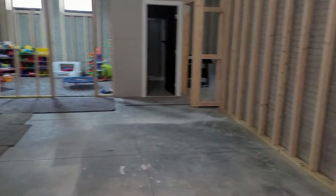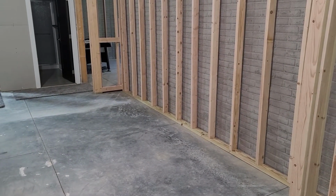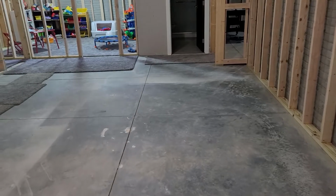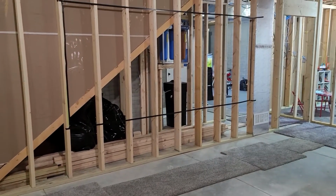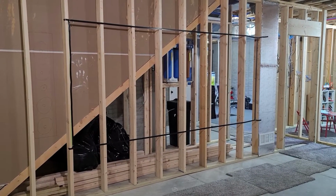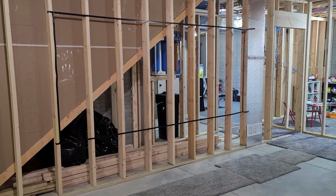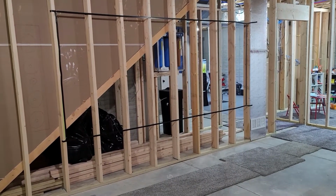Our current plans are going to be for a 5.2.4 setup. Our seating row is going to be back here, a couple feet out from this back wall. I'm estimating the viewing distance to the screen is going to be roughly 13 feet. That tape line right there that you see is a 135-inch CinemaScope screen. I'm not 100% sure if that's what we're going to go with. It might end up being a 16 by 9 screen at 140 inches.